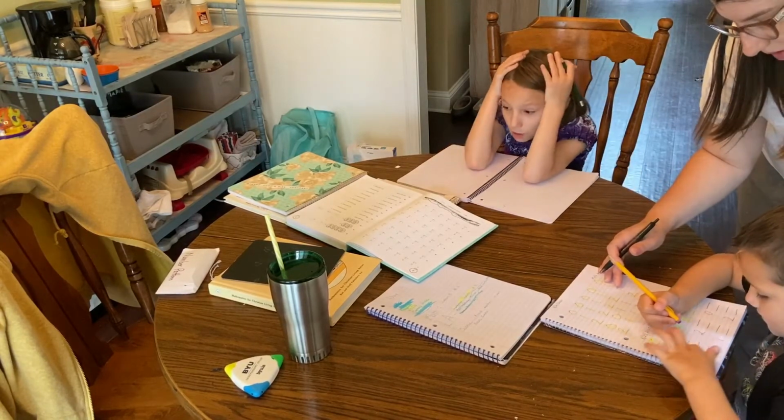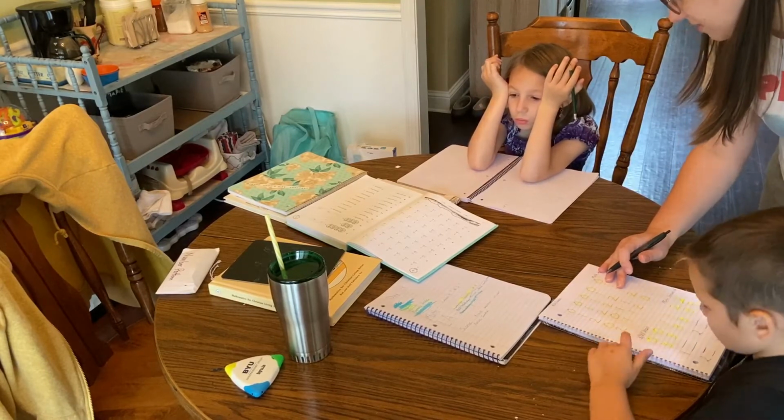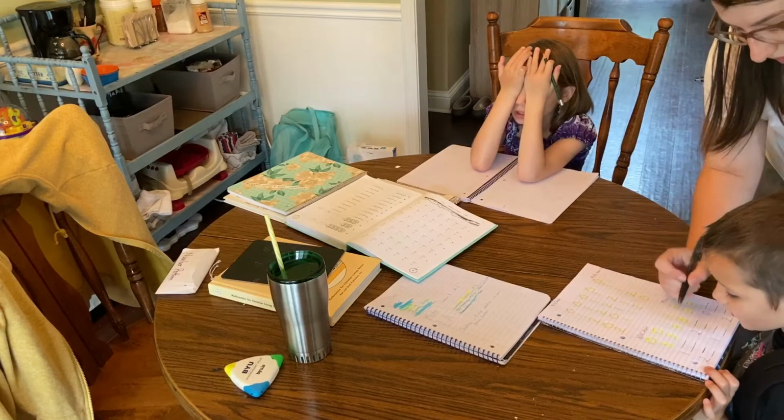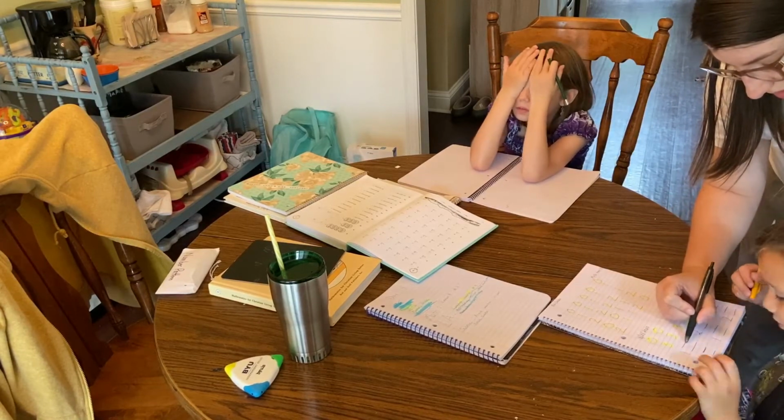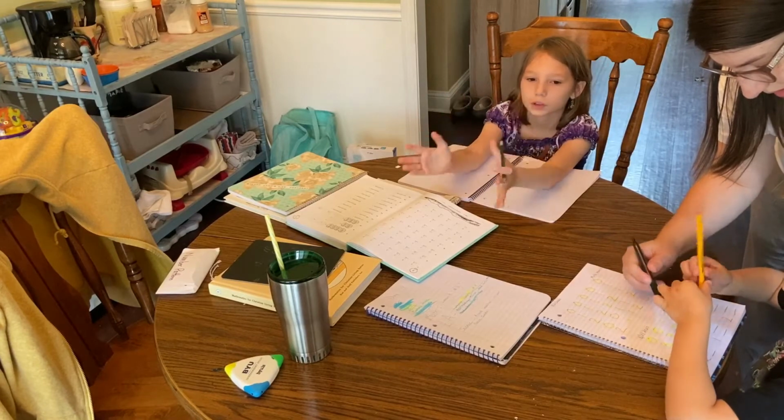Why can't I just do it in the book? Because the book is not made for you to do it in. It's made for you to copy from. Around a tree, 3. So what number is this one? And look how you did your 2 here. Can you do that down here?